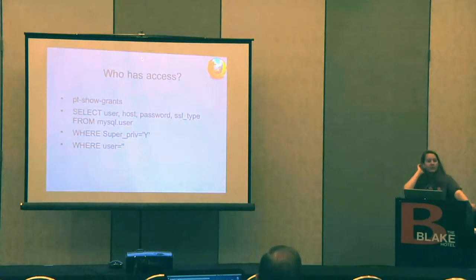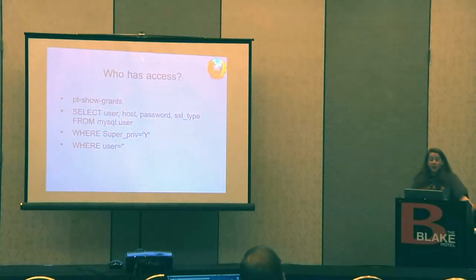So where user equals blank, that doesn't mean the username is the empty string. It means the username is anything. So you can connect as, say, the user Sheeri, or the user John, or the user Kumar. It doesn't matter. Whoever you connect as, with that password, you can do that.